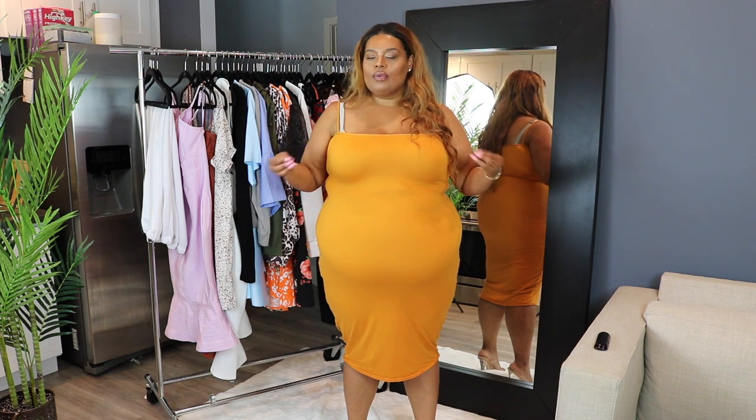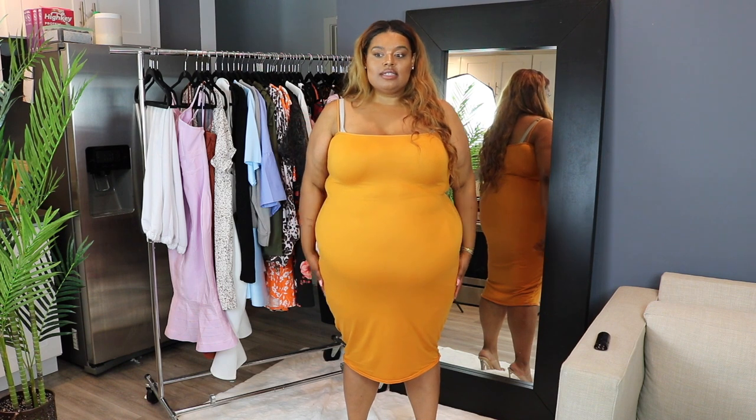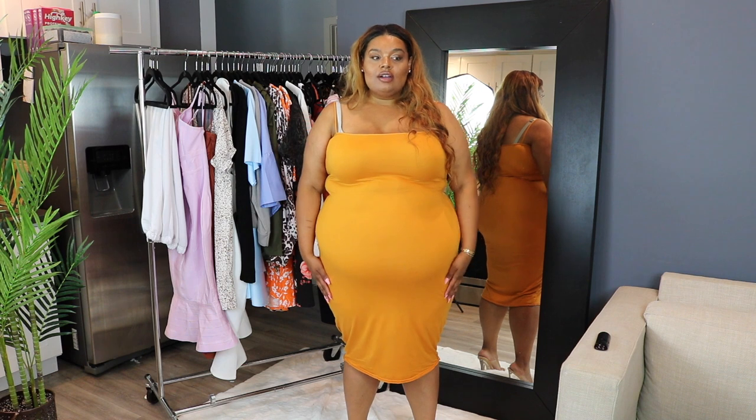Those are my top three overall right now, Shapermint, Skims, and I guess now Spanx. So I'm really interested to see who's gonna take the crown and who's the winner.